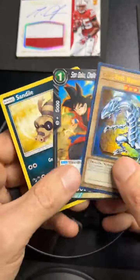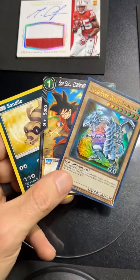And take this stuff and use it right away, you know? I saw a post, and I appreciate it, and I get the sentiment. Somebody wrote, hey, Kurt, you should be charging people for this. You know what? There's too many cards in the world. There's too many collectors in the world.